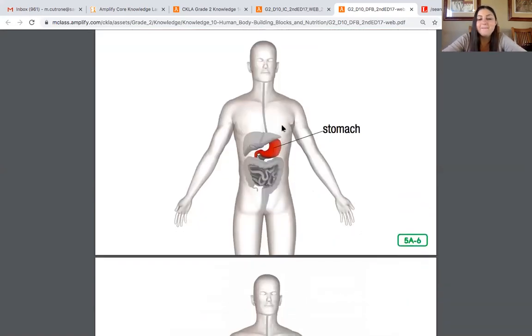Here we have the middle digestive system. So this was all the upper digestive system where things start in your mouth. Next, we're going to look at the middle digestive system. Put your hand on the left side of your upper abdomen or stomach. Mine's right about here. Just below your chest and above your waist. That's where your stomach lives, behind your lower ribs.